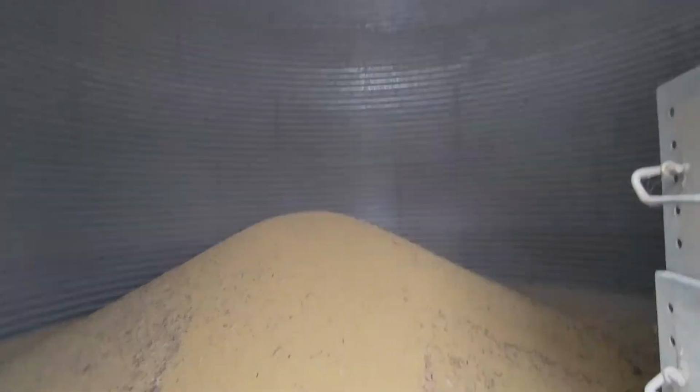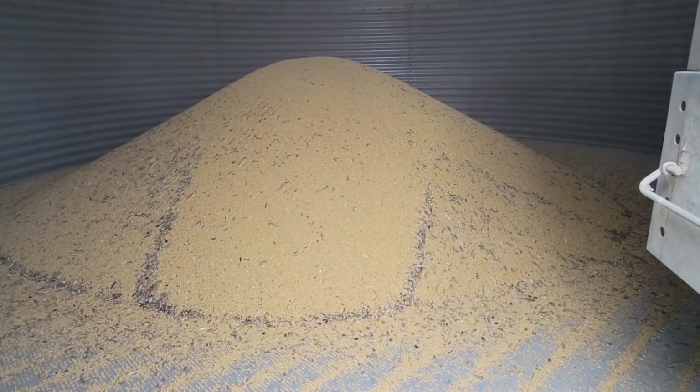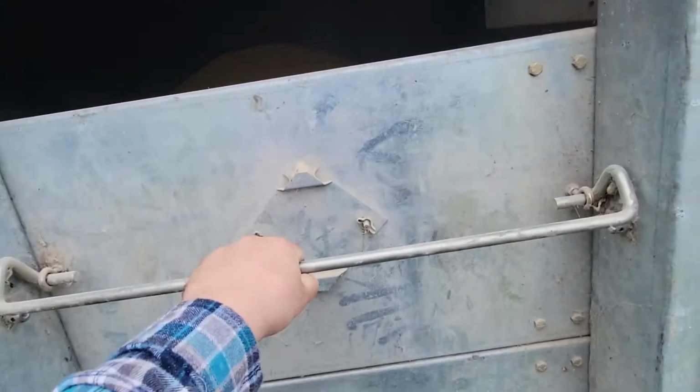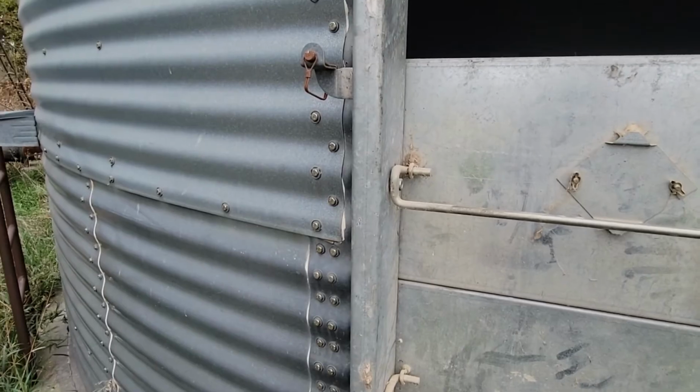scale. So anyway, we got 2 more trucks to dump today, so we'll probably have right around 1,000 bushel in when we get done. So we'll probably have to shut at least one more of these doors. I'll probably go ahead and do that. So we'll do that right now. There she goes. Gonna wait for Dad to get another truck.